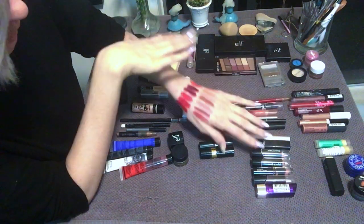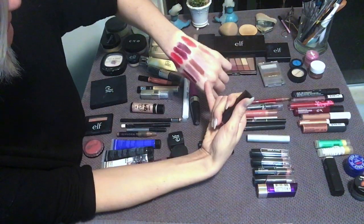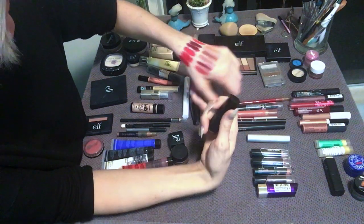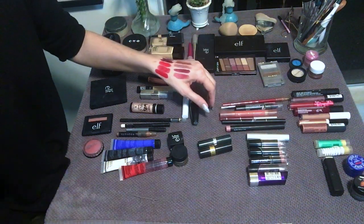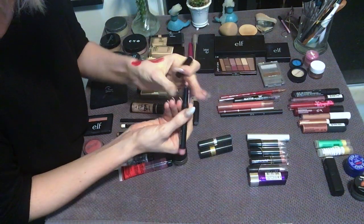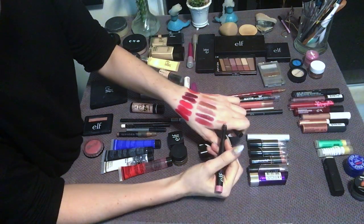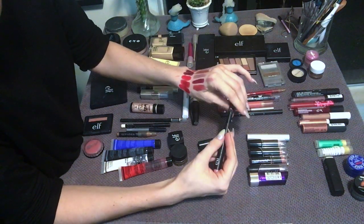The only one I might actually get rid of is just this e.l.f. Blushing Brown one, because I feel like that's an odd shade for me to have. I wouldn't pick this one out of the bunch, I don't think. And then moving over to lip pencils. This one I really love. This is basically the exact shade as my lips, and I love it because of that.